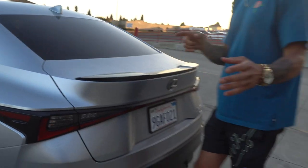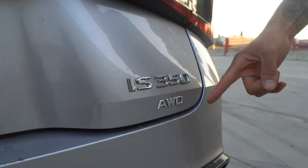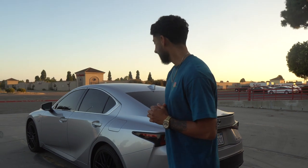The IS350, you can get it rear wheel drive or you can get it all wheel drive, and as you can see, this one is all wheel drive. That is an option only available on the 350. I'm sure the 300, I don't know if that one has it. You guys can let me know down below in the comments, but I know for a fact that all-wheel drive is not available on the 500. So if you do like all-wheel drive, then you're going to have to go for the 350.